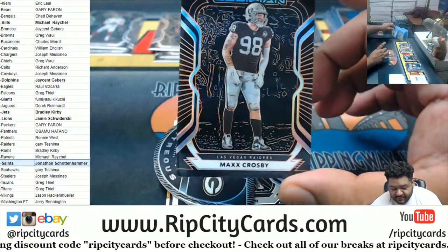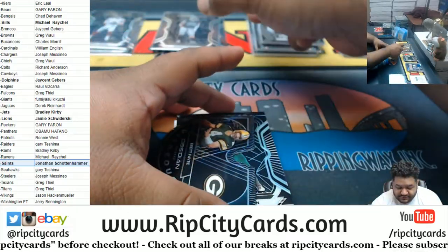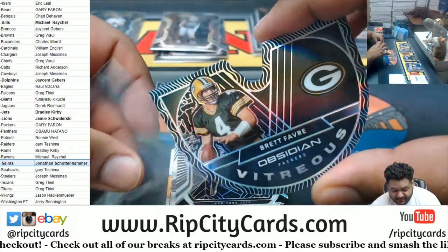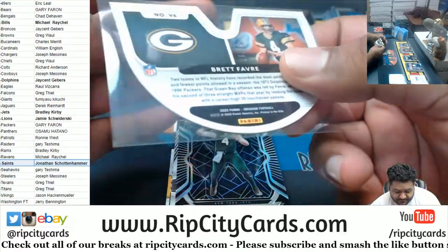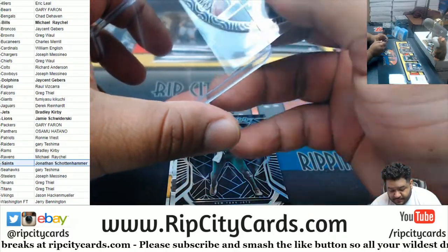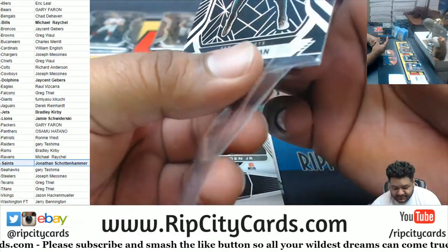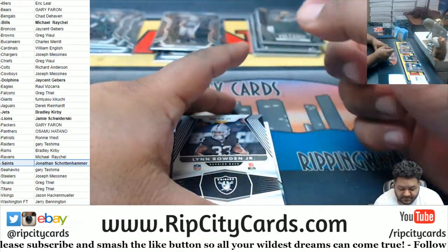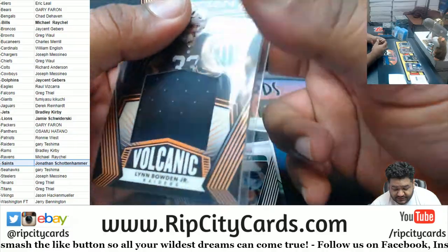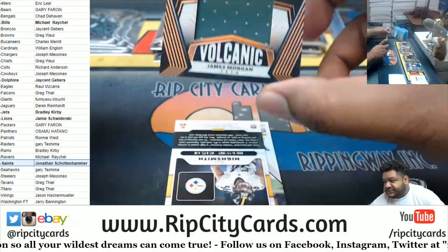Max Crosby, Raiders, that is to 75. Vitreous die cut Brett Favre of the Packers, numbered to 35. James Morgan Jets, not numbered. Lynn Bowden Jr. relic to 75 Raiders. So he has cards for the Raiders and the Dolphins. That's kind of funny. James Morgan to 75 Jets relic.